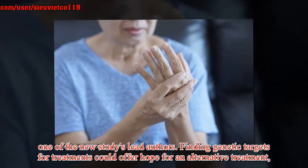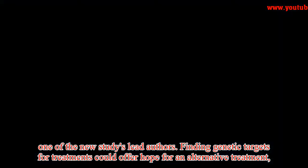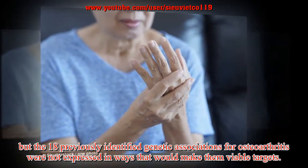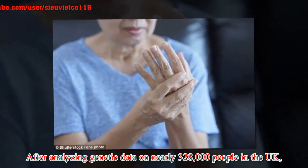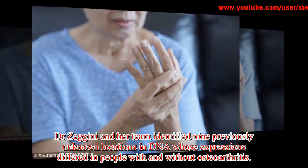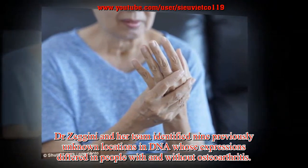Finding genetic targets for treatment could offer hope for an alternative treatment, but the 18 previously identified genetic associations for osteoarthritis were not expressed in ways that would make them viable targets. After analyzing genetic data on nearly 328,000 people in the UK, Dr. Zegni and her team identified 9 previously unknown locations in DNA whose expressions differed in people with and without osteoarthritis.